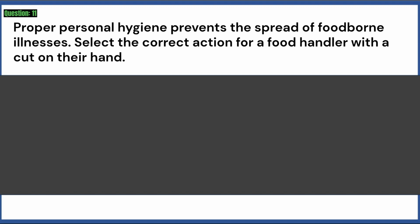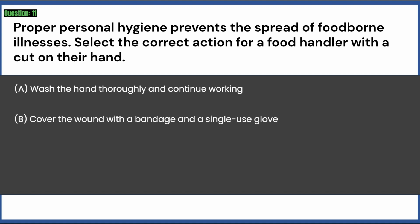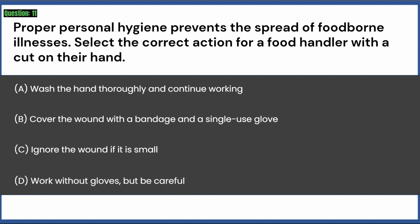Select the correct action for a food handler with a cut on their hand. A. Wash the hand thoroughly and continue working. B. Cover the wound with a bandage and a single-use glove. C. Ignore the wound if it is small. D. Work without gloves, but be careful.